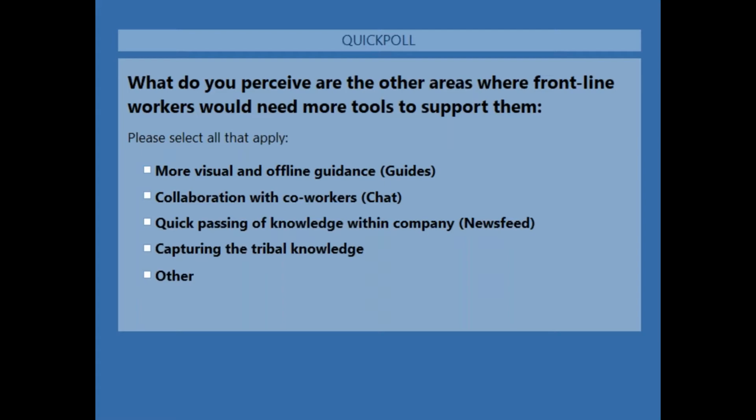So the poll is open and should be visible to you. You can select one or more options: more visual and offline guidance, collaboration with coworkers, quick passing of knowledge within the company, capturing the tribal knowledge, or other. Feel free to vote for one or more options.